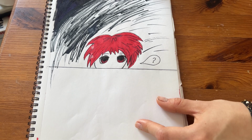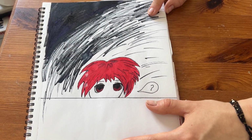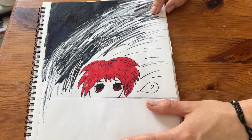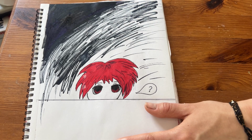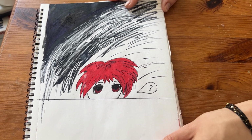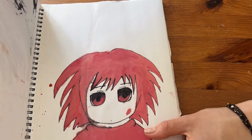I remember the nightmare of my black pens constantly running out, and I don't know why I couldn't just ask my mum to get a new one, but I'd constantly be looking through our home trying to find black pens. I don't know, if I could get a new sketchbook I could get a new pen, but for some reason that just never occurred to me.